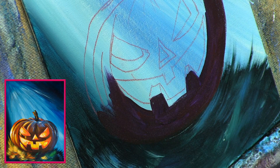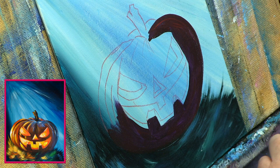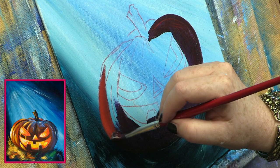So as I'm coming around my pumpkin, his darkest little aspects will be all around in this space, but it'll get a little lighter over here. So as I'm coming around this left side, notice that I'm pulling a little more cad into my mix. And so when I come around here, a little bit lighter.